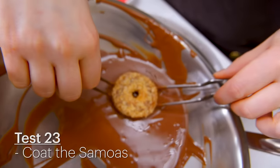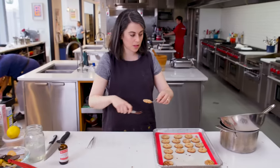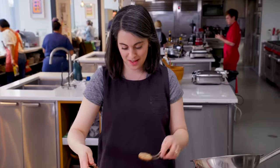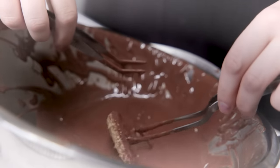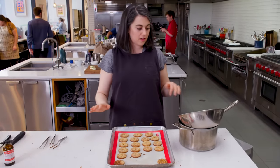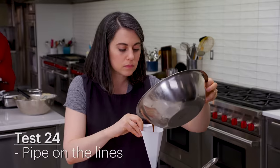All right. This is the last one, I dropped one. The one that we did in slow-mo is the one I dropped. So I'm sure we'll see that replay. Everything else is looking great. Here's what I want to do. Before I chill these, the chocolate I think is at a good point thickness-wise where I'll get really clean lines if I pipe it. So I'll make a cornet.